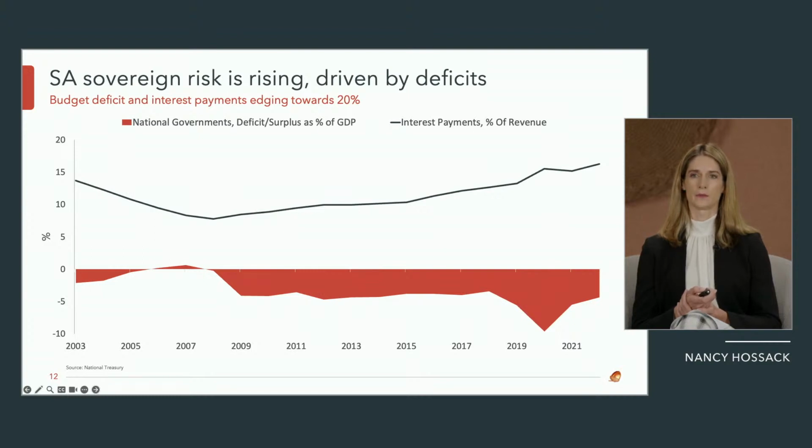And in the grey line, you can see interest payments as a percentage of our revenue. So actually, we're on track to be hitting about 20% of our tax revenue being spent on interest payments in the forecast period. It's really a lot. If you just think 20 cents of every rand that the taxpayer is paying is going to service interest.